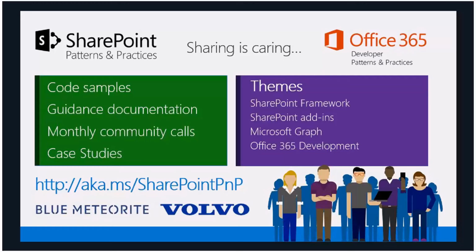Quick intro on the PnP. SharePoint Patterns and Practices is owned by SharePoint Engineering. It's a community-driven initiative owned and coordinated by SharePoint Engineering. What we do within the PnP is make sure that the community gets all the needed guidance to get started and to do development around the SharePoint add-in model, around the SharePoint Framework and all of that. We have code examples, guidance documentation in MSDN, monthly community calls which are summary calls, and then obviously a few case studies as well.